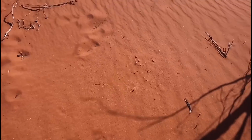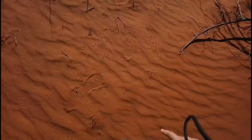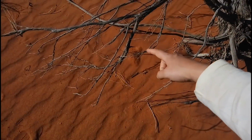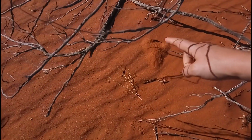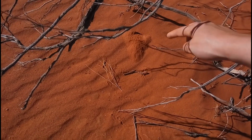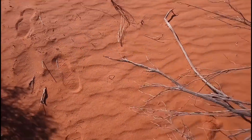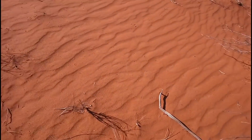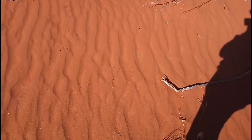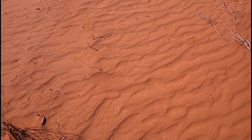Well, we're just about to the edge of the dune. You can see the cat, and oh, that's actually a really good scorpion. You can see that marking where they've been digging down into their burrow, so that's a scorpion burrow. So that's my kind of mini lesson on animal tracking in the arid zone and what we see here.